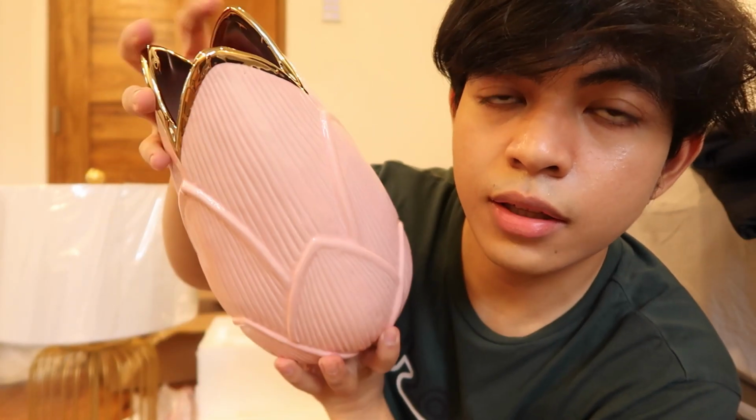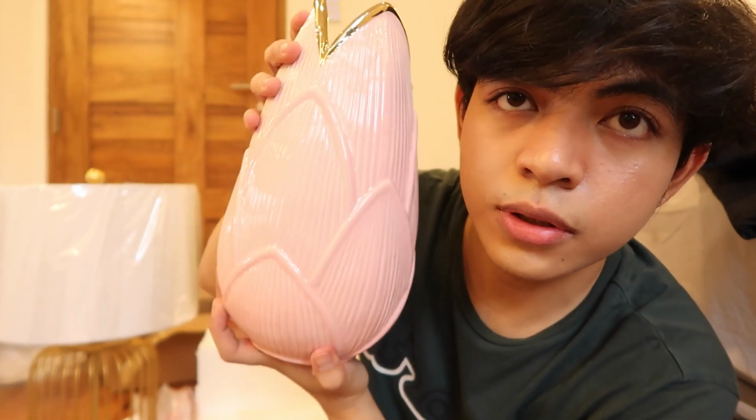Order din ako ng vase for my sister. It's pink, tas may gold na accent. It's really cute. This comes in like a set of 3. So may kasama siyang other 2 na small vases.